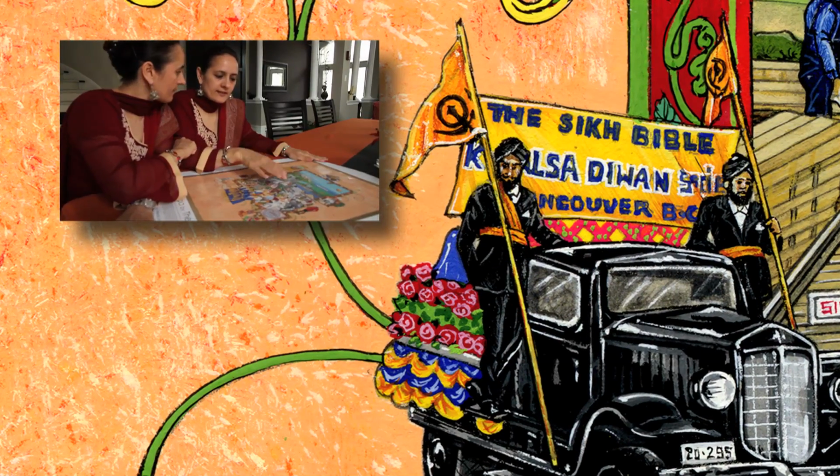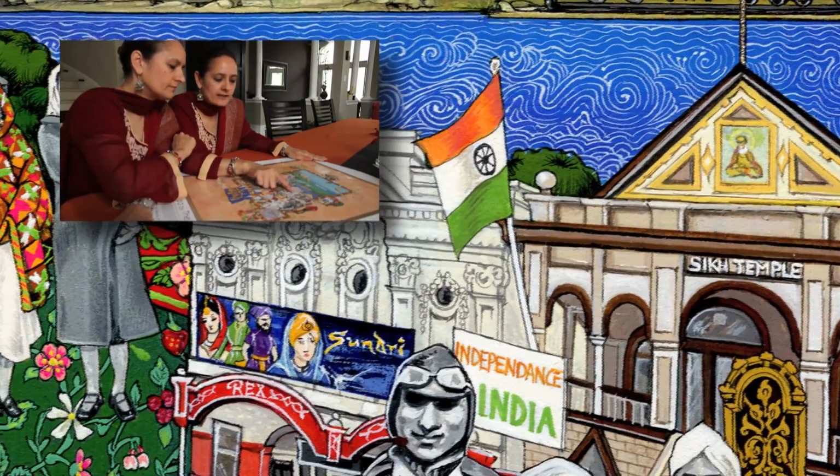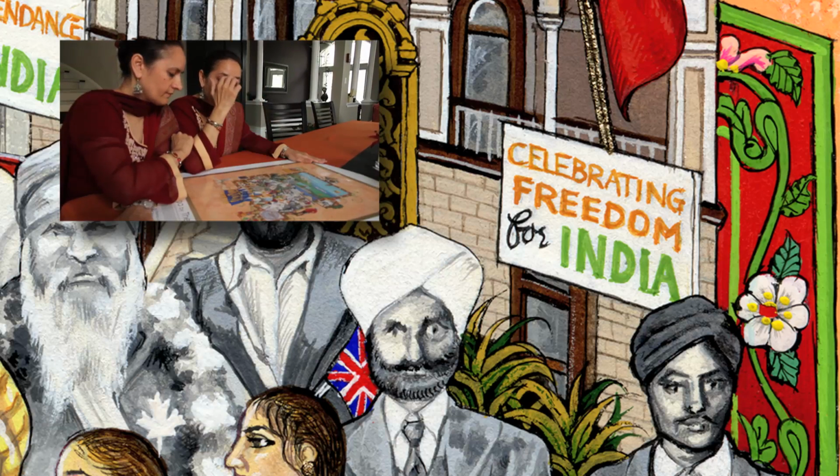There are also the links that many of the early Sikhs had with their homeland in India, which is represented with the Gurdwara here, with the Indian flag and the Independence India signs, celebrating the freedom of India, because Sikhs over here were instrumental in supporting the independence movement back home. It was an important connection for the early years.